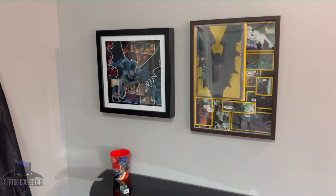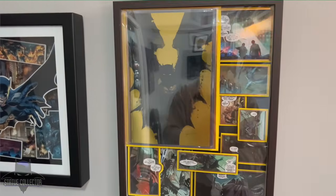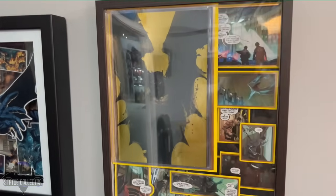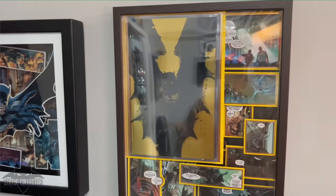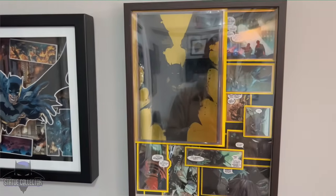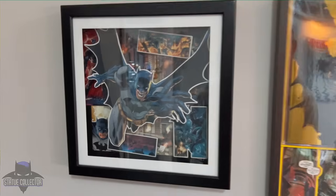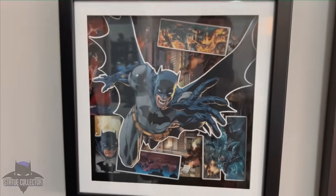And then over here are some cool shadow boxes. This one on the right is a gold foil variant cover from Jock. I don't remember, these were limited to like 100 or a couple hundred, I think. Got this at a Comic-Con in Indianapolis recently, last year. And then this one over here is based on Jim Lee's Batman. I've had that for a long time.